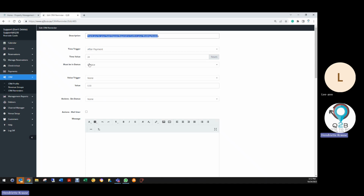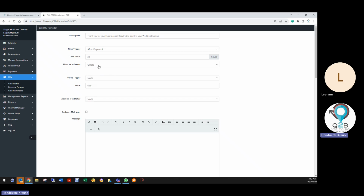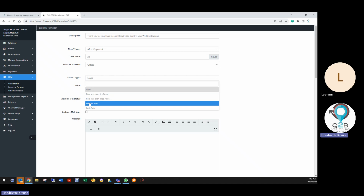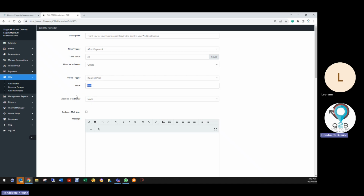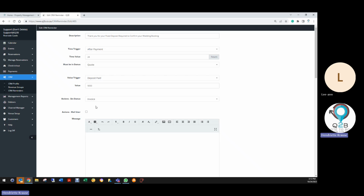After payment, 24 hours. Do you capture the payment when it's in invoice status or when it's in quote status? Quote status. Okay. So this will then still be in quote status. So thank you for your deposit paid. After payment, 24 hours, it's in quote status. Then you say deposit paid, and the value is 5,000, if I can remember correctly. Yes. Then change the status into an invoice.